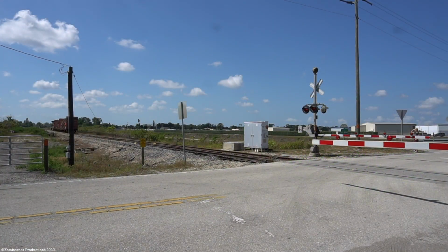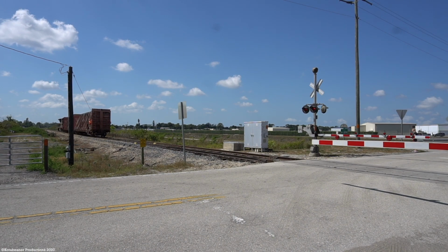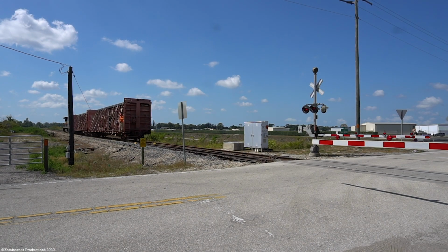But about 20 minutes earlier, south of Seminole Gulf's yard where they store power and the dinner train consist, 595 was coming back from the south with two empty center beams reportedly picked up at Marjam.